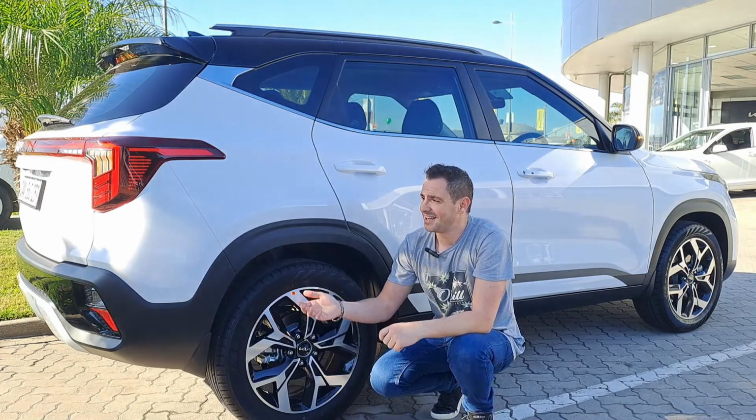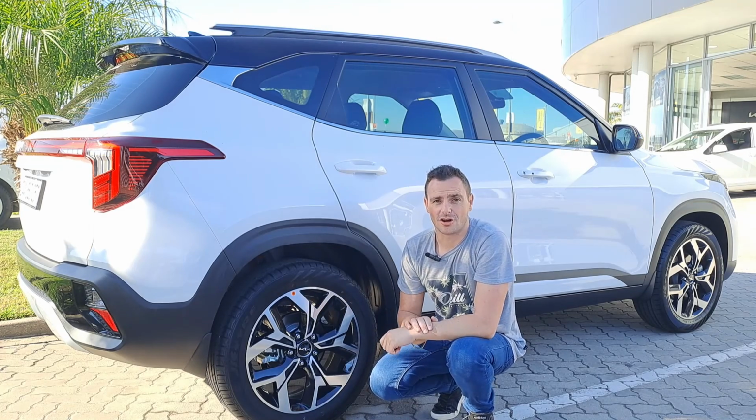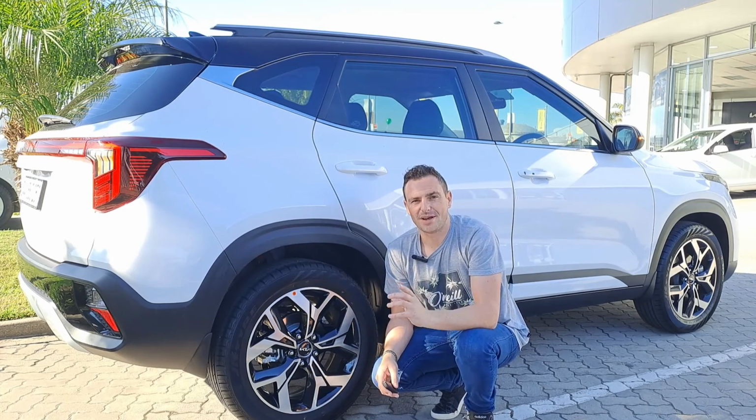What more can we say, guys? These cars really stand out when they're driving on the road. To me, they definitely look more expensive than they are.